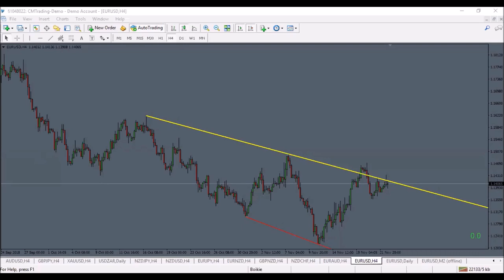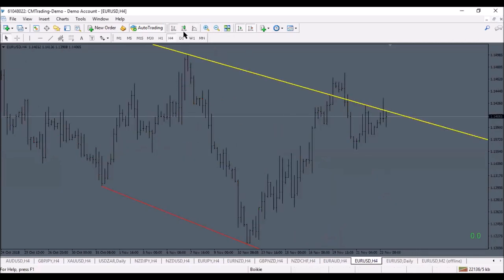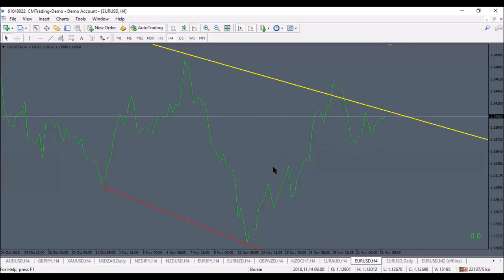Okay, so first things first, what is a Renko chart? A Renko chart, if you have a look at the current screen that we've got over here, you can see that this is a candle chart, and a candle chart, you can switch to a bar chart, you can also switch it to a line chart, all right?